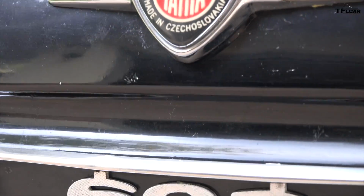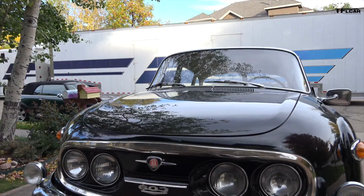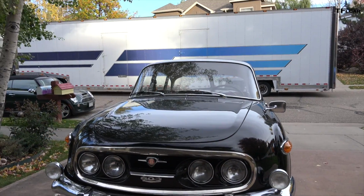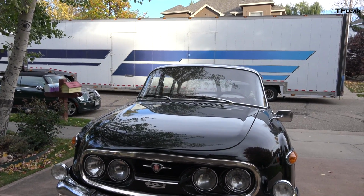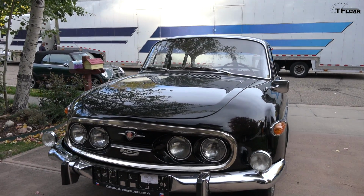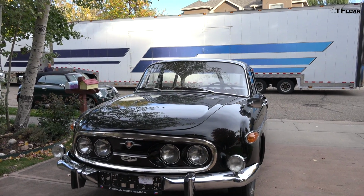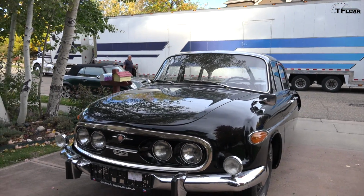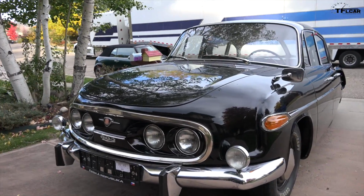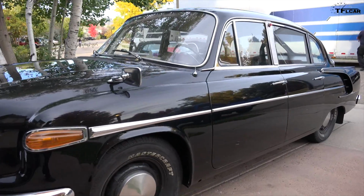All right, gang, this is indeed a very bittersweet moment for me because, as you can see, there's a big truck behind the old girl, and that's because we'll be shipping her out today. We had to sell her using Bring a Trailer. It was a really nice experience, great auction. At the end of the day, the old Tatra 603 is going to a good home. She's going to kind of a unique car museum out in Boston.